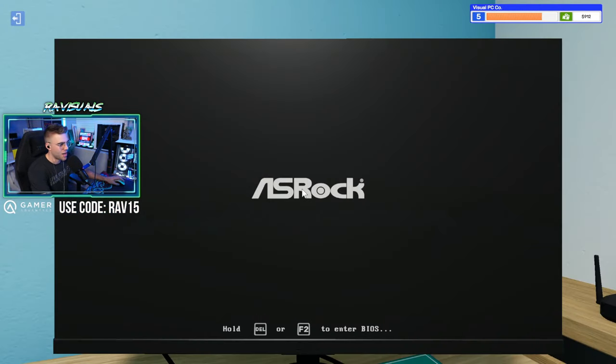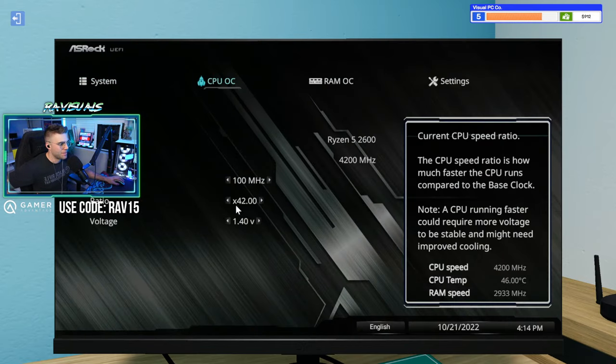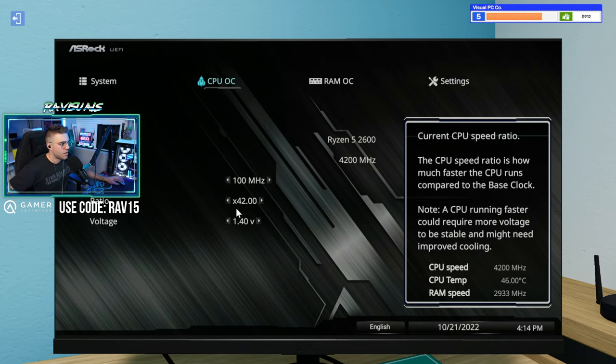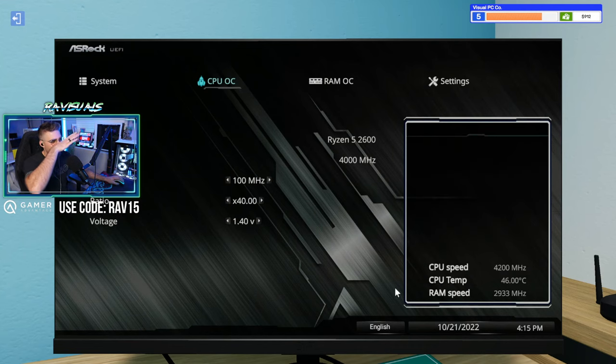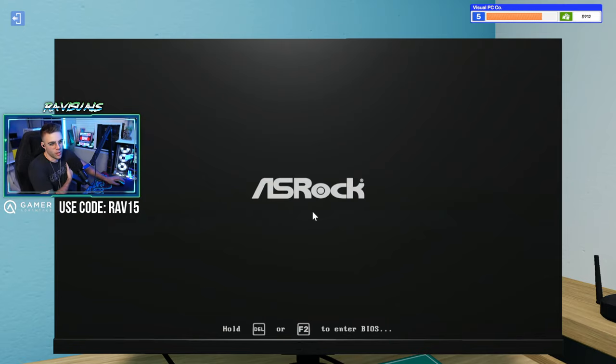What do we think? Maybe turn down the overclock a tad. 4,000 and voltage up? All right. I got you. Let's go to 4,000 with the voltage here. That looks about right. Maybe we'll be able to do it here.